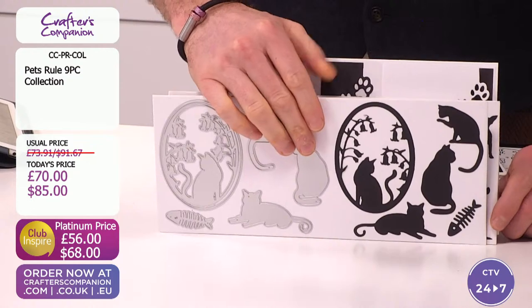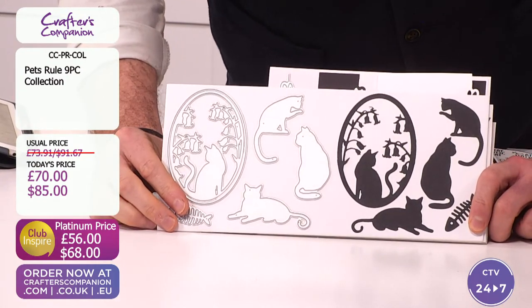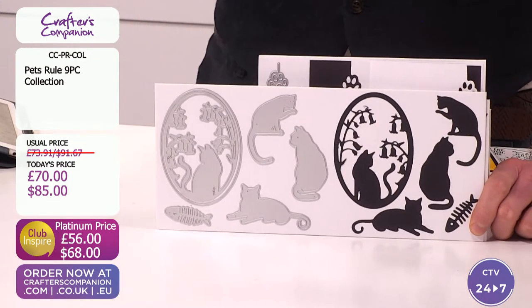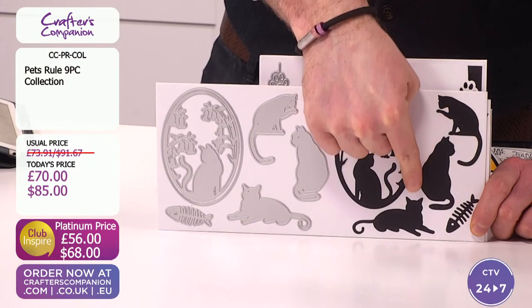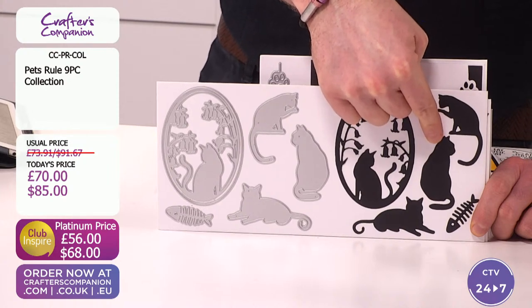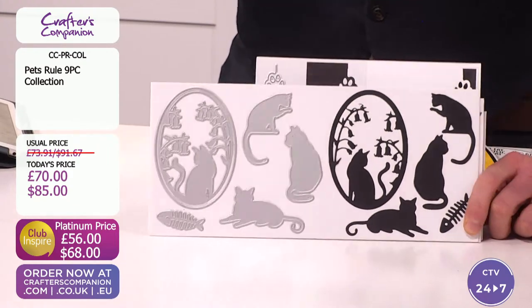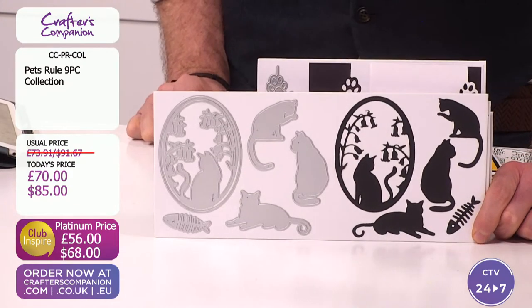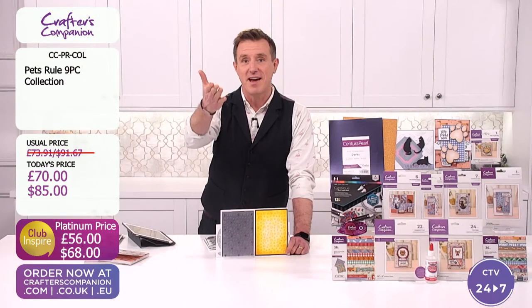Then for the cats, again, you've got that beautiful cat in the silhouette amongst the, I want to say that's foxgloves, yeah, I think it is foxgloves. Then you've got the three different cat poses, so cat having a wash, cat relaxing, cat going, I'm ignoring you, don't know what you're on about, don't care, I'm a cat, not listening, talk to the paw. You've also got your fishbone in there too, so that's all really cool and fun. It's just a fun collection. Puts a smile on your face, doesn't it?